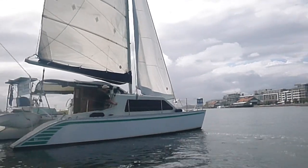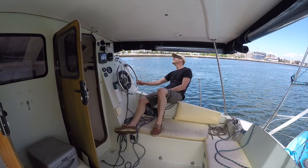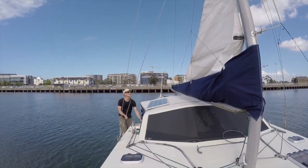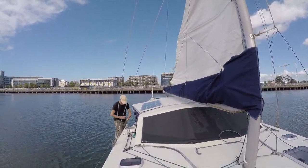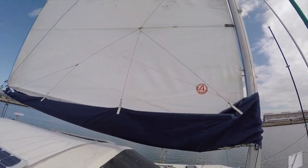Basically, she's 9 metres long and 4 metres wide, so she's a compact cruising catamaran, and she's a really lovely little boat to sail. The beauty of only being 4 metres wide is that you can park it in a regular marina berth, so you're not paying catamaran berthing fees, you'll fit in a standard berth. But she sails fast and flat.